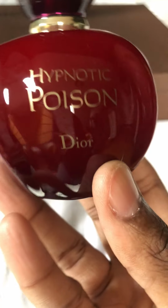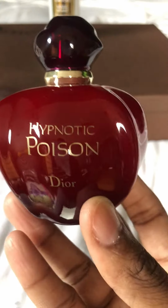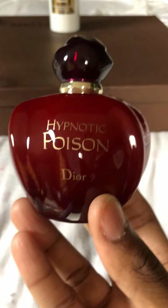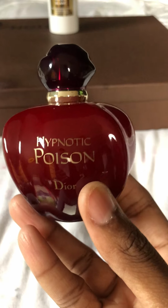This is sexy. This is just fantastic. A beautiful little black dress, nice heels. And you can go out to the club or go out for dinner. I think this is fantastic. So that's going to be Hypnotic Poison by Dior.